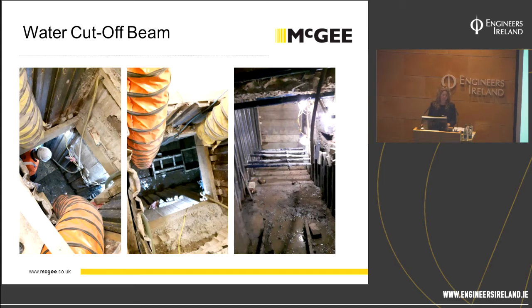WJ Groundwater were brought in. We injected the gravels to stabilise those and put in a series of vacuum dewatering wells along what would be the water cutoff beam. It was situated underneath the pavement vaults, which were again beyond the raft slab and the facade line, and the hotel occupied three of these vaults, and the other two were inaccessible and housed a substation.